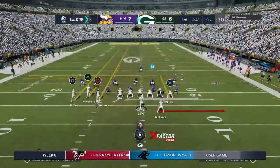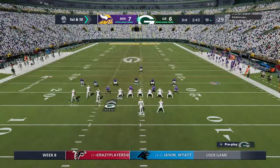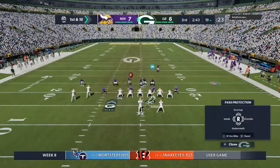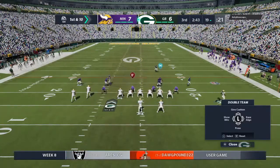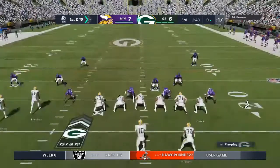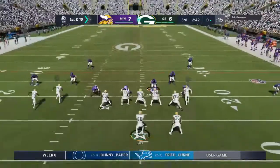About set to get this drive started, the Green Bay offense at the line. And, Charles, they're certainly still right in this game, but they need that offense to wake up and in a hurry. Yeah, I like the way you put it. They certainly did seem to sleepwalk a bit in the first half. Now that their defense has done its job, it's their turn now to go out and try and get some points.